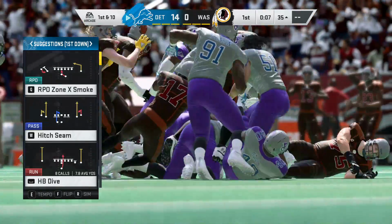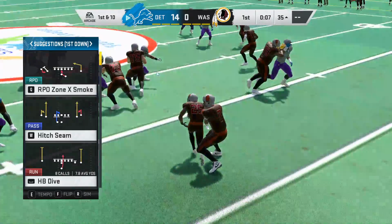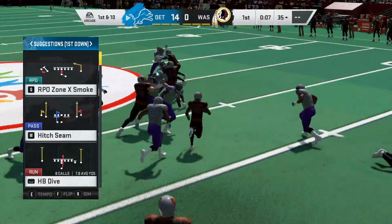And you know me and you know my tendencies in this situation. What do I want right now? Be aggressive. Be aggressive. Take your shot right here.